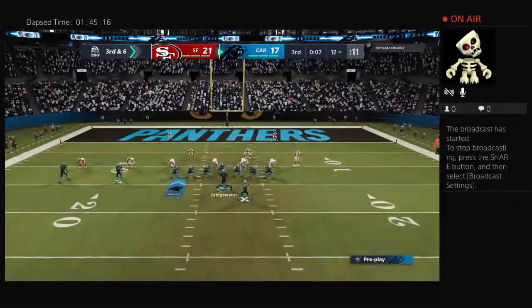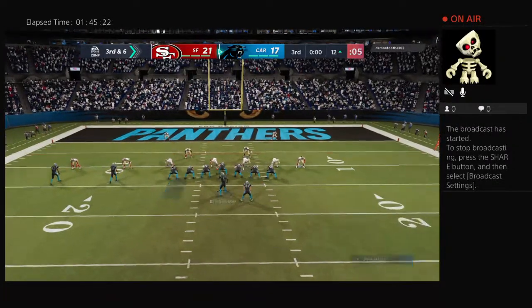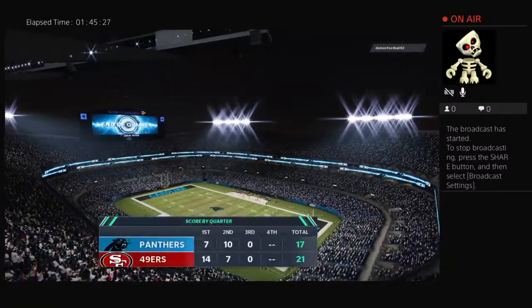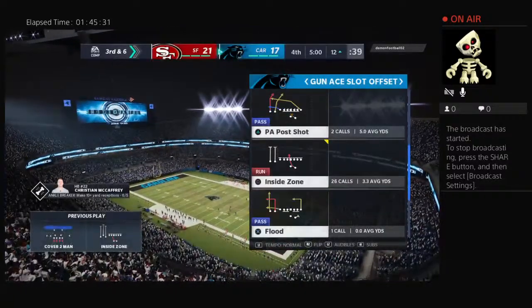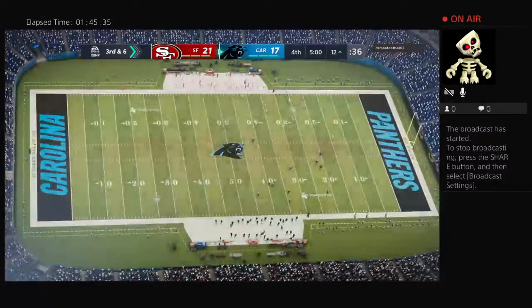Have an extra defensive back on the field. A nickel set for third down. And they're not going to get to the line to run another play. So we will switch ends as the third quarter has come to a close. You're watching the NFL on EA Sports.